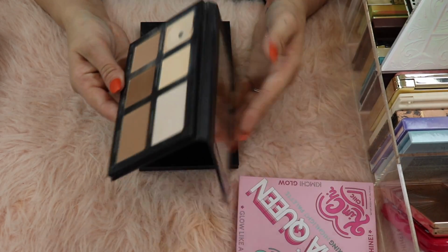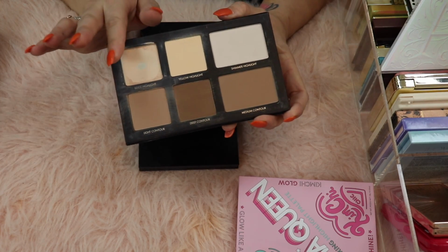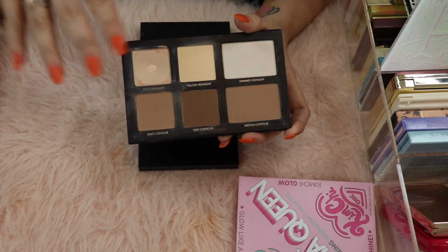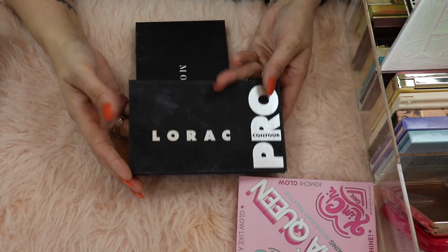The Lorac Pro Contour, I mean, a favorite. I think if you have a lighter skin tone, this is one of the best contour palettes for that. So this one I'm definitely going to hang on to.